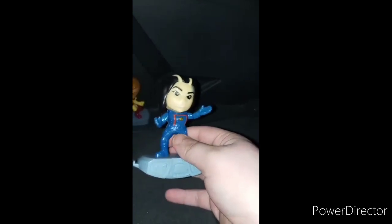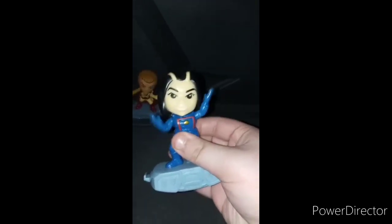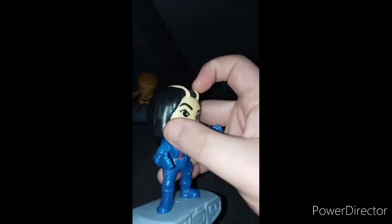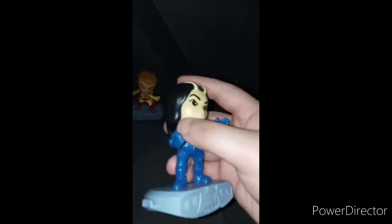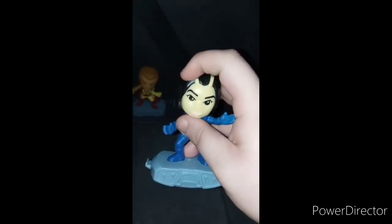To me, I don't know why they painted her hair black, because I thought it was going to be green like they did with her first figure from the Thor Love and Thunder Happy Meal set toys from last year. And they just didn't stick her antennas out, because, you know, she's a praying mantis, wherever she is. Again, it's been a while since I saw the last two movies.